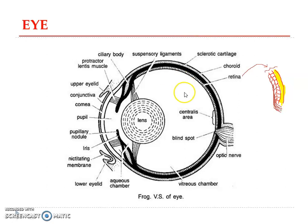So this is with regard to the outermost two layers. The retinal layer we will be discussing in the next presentation.